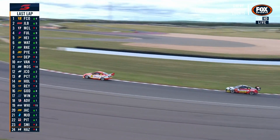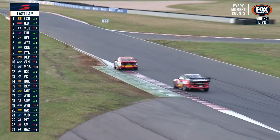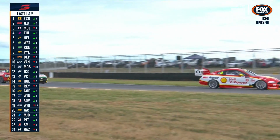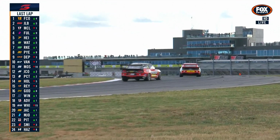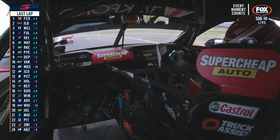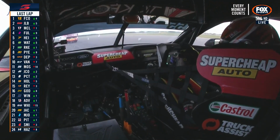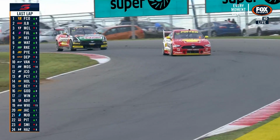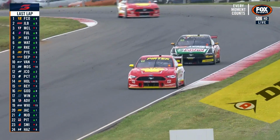Last win for Fabian Coulthard, 2019, race 11, Western Australia. He's within spitting distance. 7th in the championship, up 2 spots after the last run at Townsville. He's never had a podium at Tailem Bend. He might just get one today. 200th event.